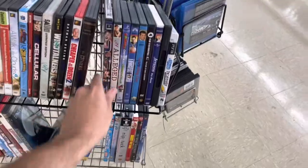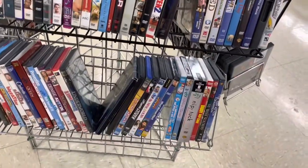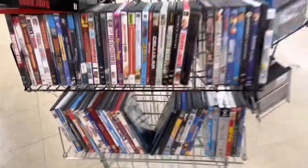But yeah, look out for the wrestling ones, especially the old ones from the 90s, like during the Attitude Era. Those ones actually sell at times for good money, depending on, like I said, which one it is. Might want to look for the WrestleMania ones and stuff like that.